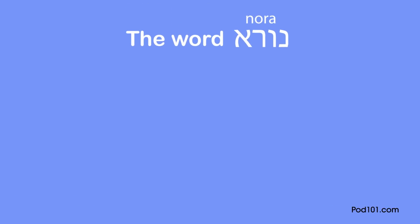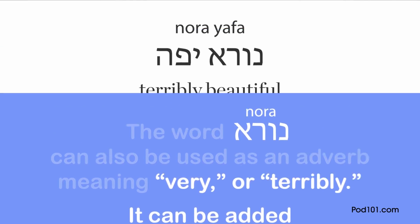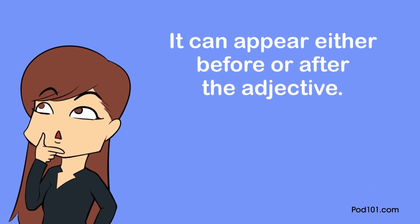The word נורא can also be used as an adverb meaning very or terribly. It can be added to negative adjectives, but also to positive adjectives like נורא יפה, terribly beautiful, or נורא מעניין, very interesting. It can appear either before or after the adjective.